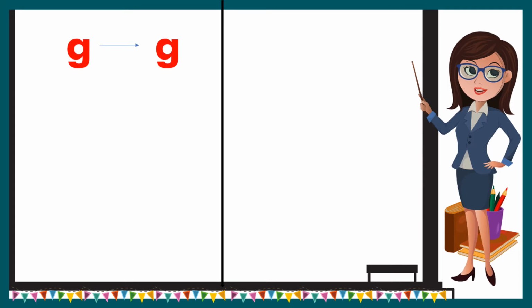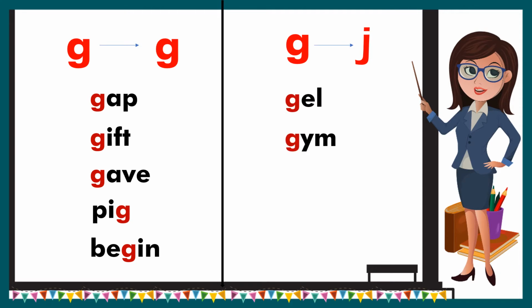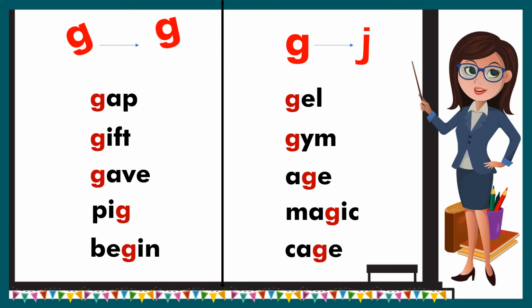Hard sound, G. Gap, gift, Gabe, pig, begin. Soft sound, J. Gel, Jim, age, magic, cage. So the two sounds of G are G and J.